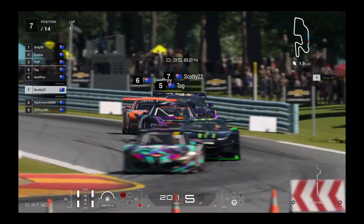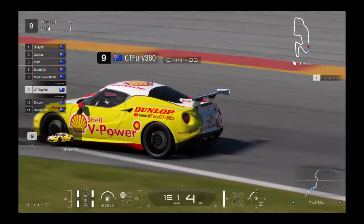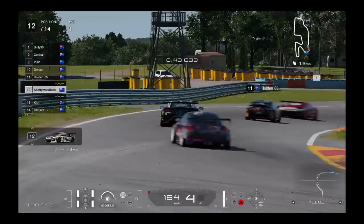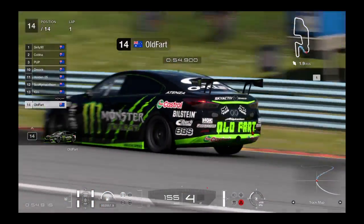Flash looking livery there. Mad Maxwell leads the way in the Group 4 cars. I'm in the little Alpha, followed by D-Mock, Holden, Scotty Mack, Kim, an old fart.